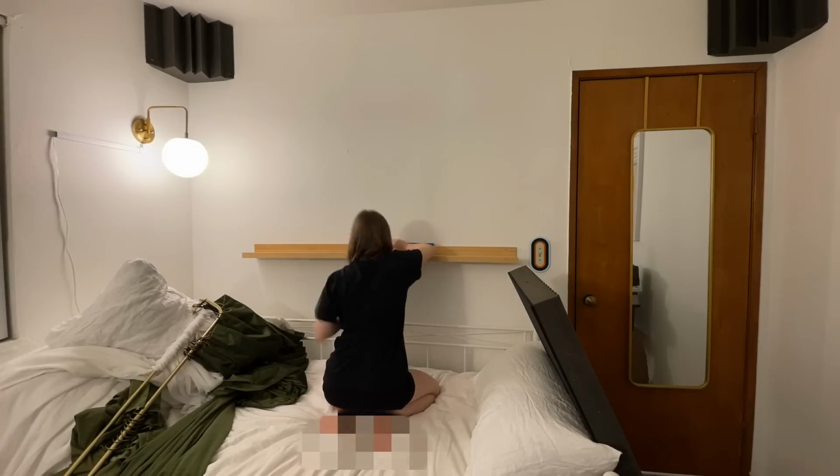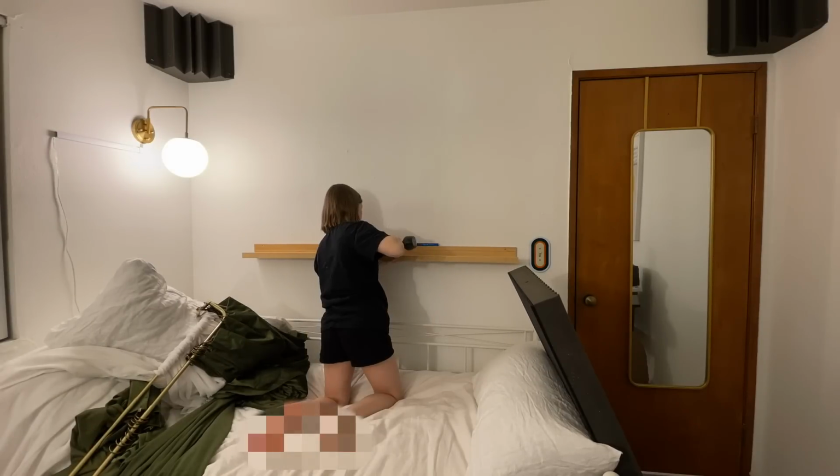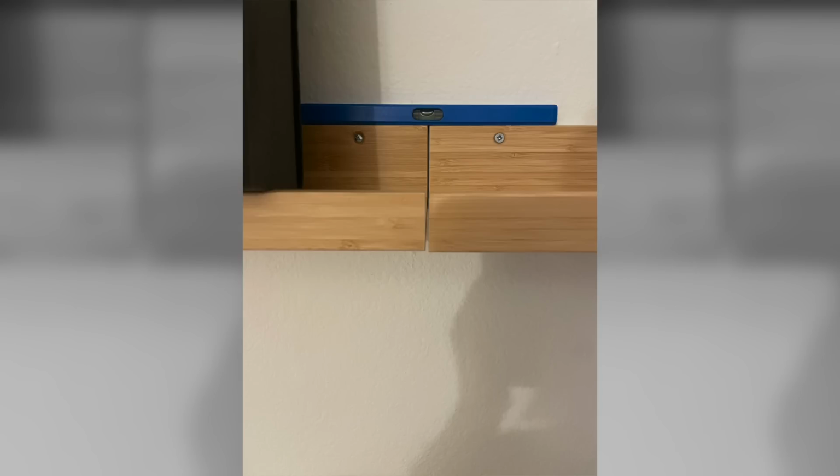And at this point, it had been about 24 hours since I patched that hole in the wall, so back to the shelves. I got my second shelf hung up. You can see that the tops of the shelves are level, but the bottom of the one on the right is slightly lower than the bottom of the one on the left. I don't think this is an issue with how I hung them up, but I also don't know anything.